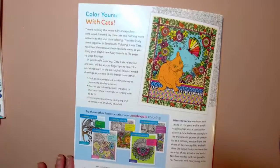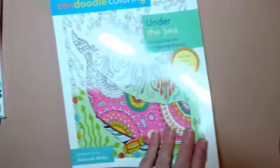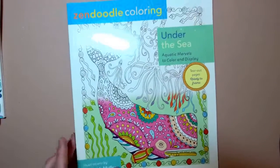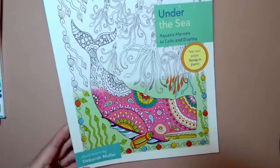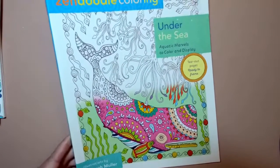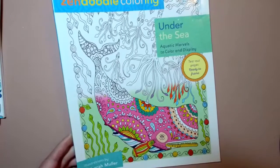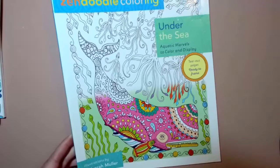Okay, that's the end of that book. And here's the back. Okay, and the next book I have is actually Under the Sea. It's another Zendoodle book. This one is by Deborah Muller, and I love Deborah Muller's work. I just absolutely adore so much that she has, especially her fairies and her angels. That is right up my alley.